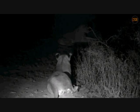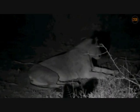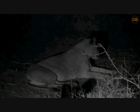It is a very still evening. I'm listening for the faintest of sounds. The wind we had earlier has completely disappeared. You can see the grass there in front of that female is just moving slightly. Wonderful shadows there.